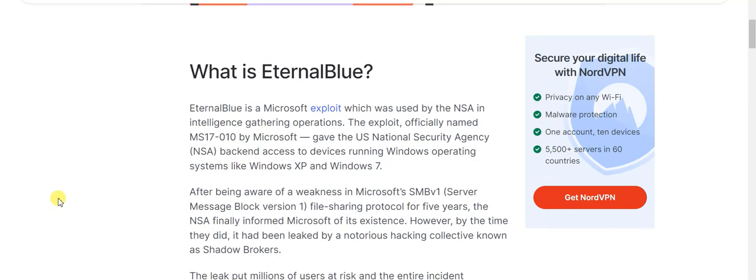So to dive into it, Eternal Blue was basically a Microsoft exploit which was used by the National Security Agency in intelligence gathering operations. The exploit, officially named MS17-010 by Microsoft, gave the U.S. National Security Agency backend access to devices running Windows operating systems like Windows XP and Windows 7, plus maybe Windows 8. I mean, not Windows 8 and Windows 10 at the time, while this is still in place, it's probably also used for Windows 11 as well.